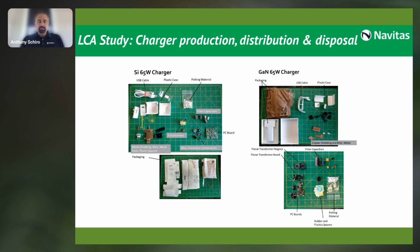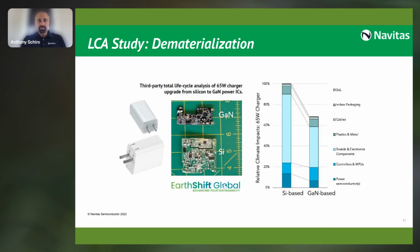So that's the device level. Next, we look at that third functional unit, which was the charger level. USB-C charger here, we compare a silicon-based 65-watt USB-C charger to a GaN-based 65-watt USB-C charger. This is a design that was done in the 2020 timeframe, a couple years old now, but it demonstrates the benefits. So what you can see is we do a component by component, material by material analysis of each of these chargers, and we stack up all the impacts of each component and material to do a comparison. That comparison shows that there's about a 30% reduction in total impacts due to size, weight, and material use alone.